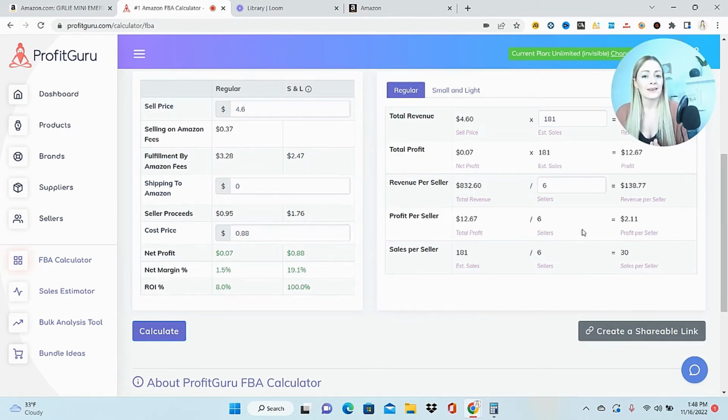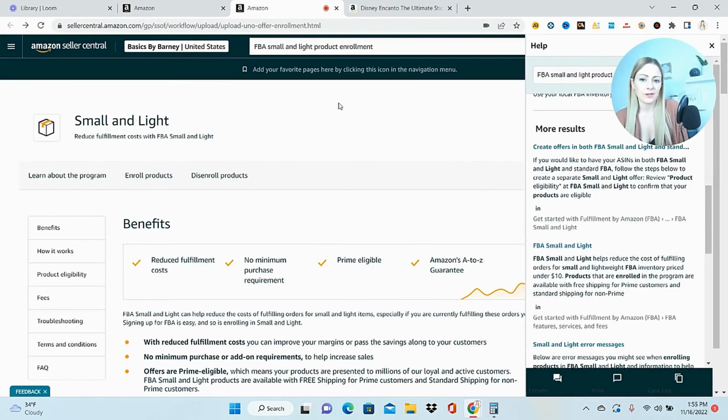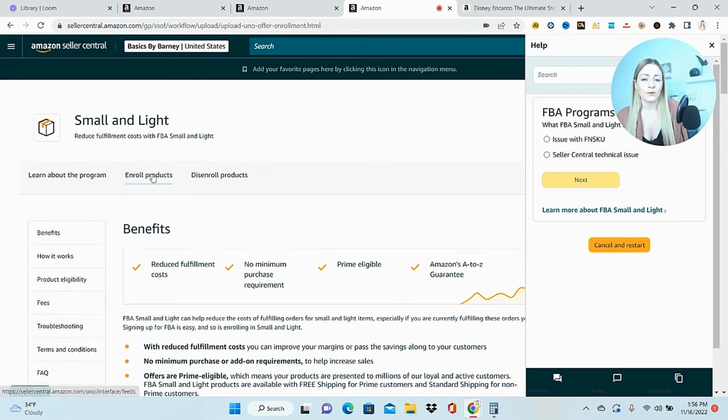So let me show you how to take a product after you've listed it and enroll it into the Small and Light program. This sticker book clearly fits the requirements, and this is a product that I already have listed in my inventory. From your Amazon Seller Central account, just type in FBA Small and Light product enrollment, and then come over and find FBA Small and Light. And then right here, we're just going to do enroll products.